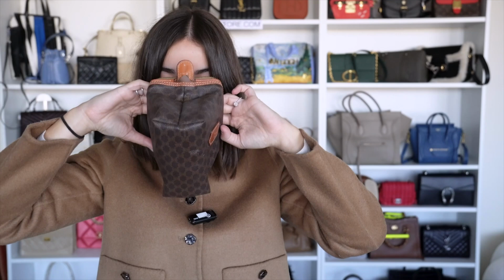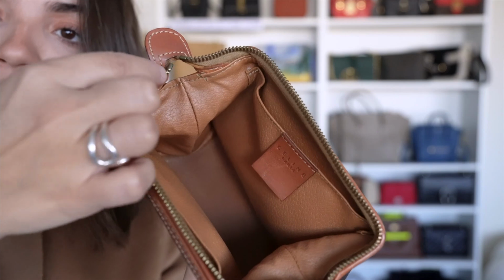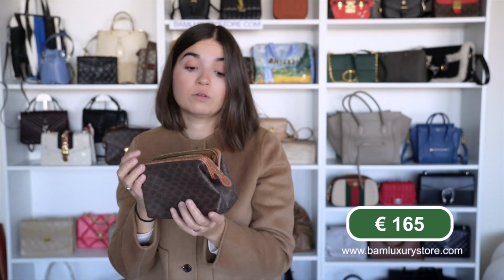No odor, lightly, but not vintage, so it's good. I think because it was not used, it smells like leather. Yeah, it smells like leather and some other stuff. I can see some little damage here, but it's very mini, honestly. And the price is great. 165 euro is such a steal.